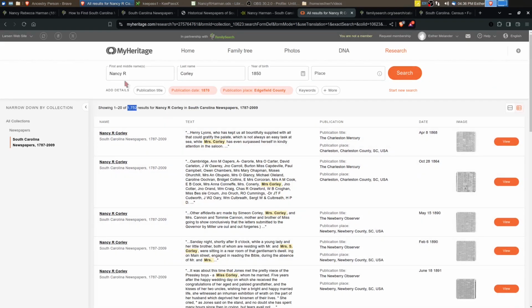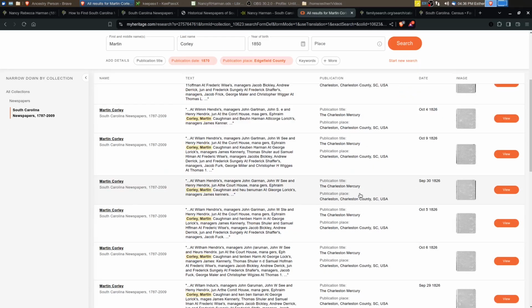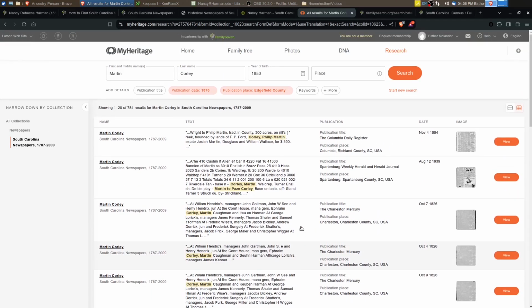But anyway, you can vary the search. So if I wanted to look for Martin Corley with basically the same parameters, I could do that. And there are quite a few articles referring to Martin Corley. You can see the years here. And so I could keep looking and see if there is a possible newspaper article in this collection.